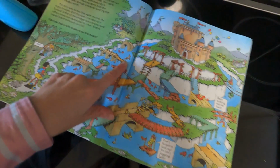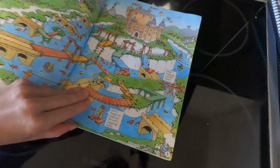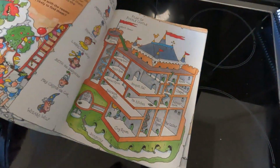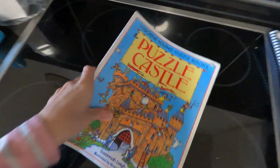So this one can't even get to that bridge. All right, so you're really using, I guess you'd call it, deductive reasoning. So that's what it is, and my kids love them, and I bought them for all different themes, the puzzle, the ocean, and of course you get the music one. Let's check out this book for music.